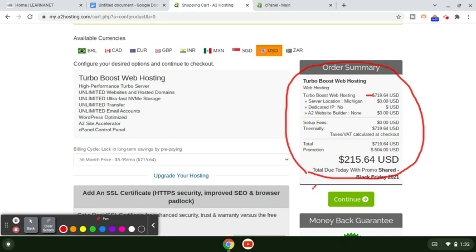So what you're going to do is check to make sure everything looks good. You're going to be taking advantage of this Black Friday 2021 deal. It's only going to be $215.64, which is amazing. A lot of web hosting providers online today charge like $100 for your first year. So you're getting 3 years upfront for only $215.64. That's an amazing deal.